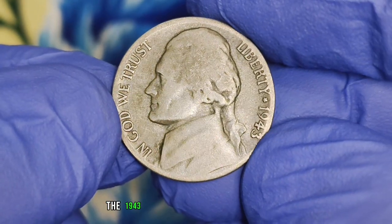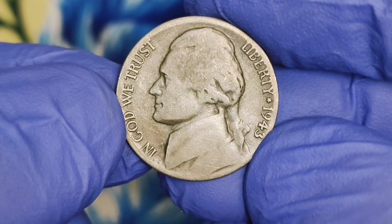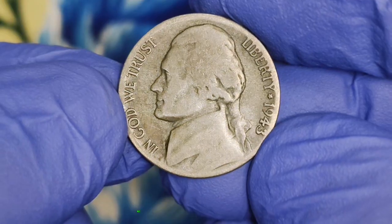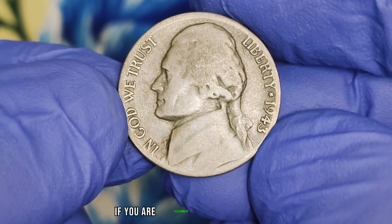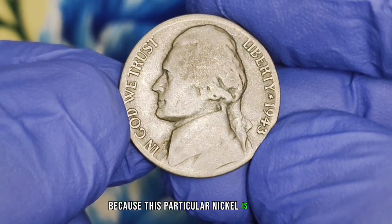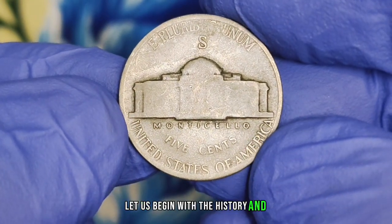Next up, the 1943 Monticello Jefferson Nickel with the large S mint mark. This silver wartime rarity has captured the attention of collectors for decades, not just for its unique history, but also for its enduring demand in today's action-packed coin market. If you are passionate about rare coins, you are in for a treat because this particular nickel is shining brighter than ever before. Let us begin with the history and background.